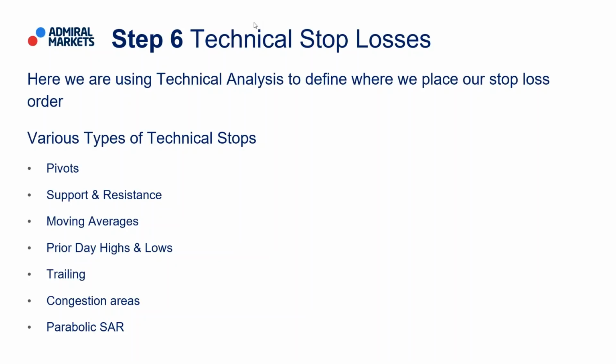We also talked about making sure we prevent catastrophic loss, which was about using stop losses. We covered that a lot more in one of the sessions, but I'm going to touch on it today. We talked about how we can use technical analysis, our charts, to define where we place our stop loss. Remember, we never enter a trade without an exit.